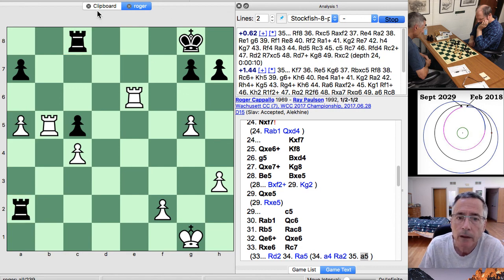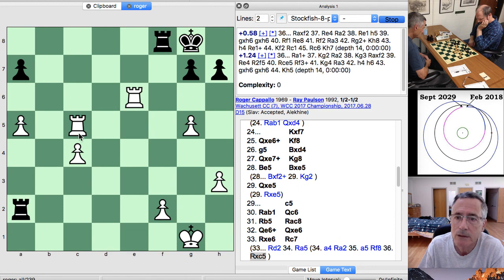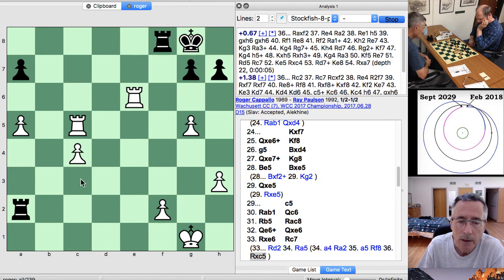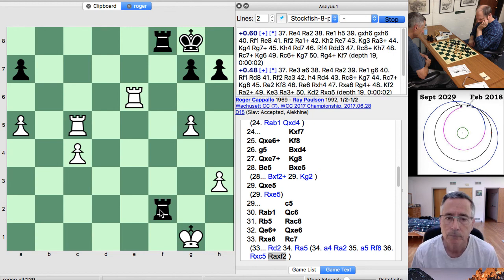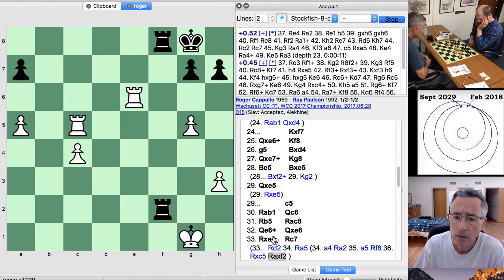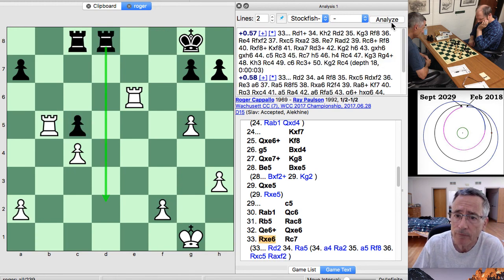So after rook f8, though, he's not in too bad a shape. You know, rook takes c5 and, oh yeah, because he doesn't want to have problems with the back rank. So he actually has to take with the a rook. Okay, so this is still a game that could go to either one of us. I think it's complicated with the two rooks. So we'll step back. Let's turn off this engine and clear the clutter a little bit.